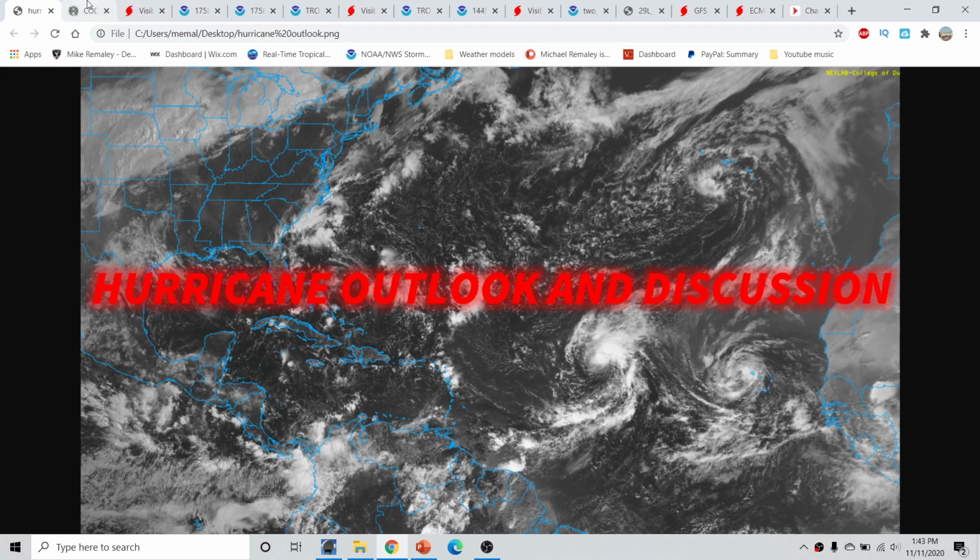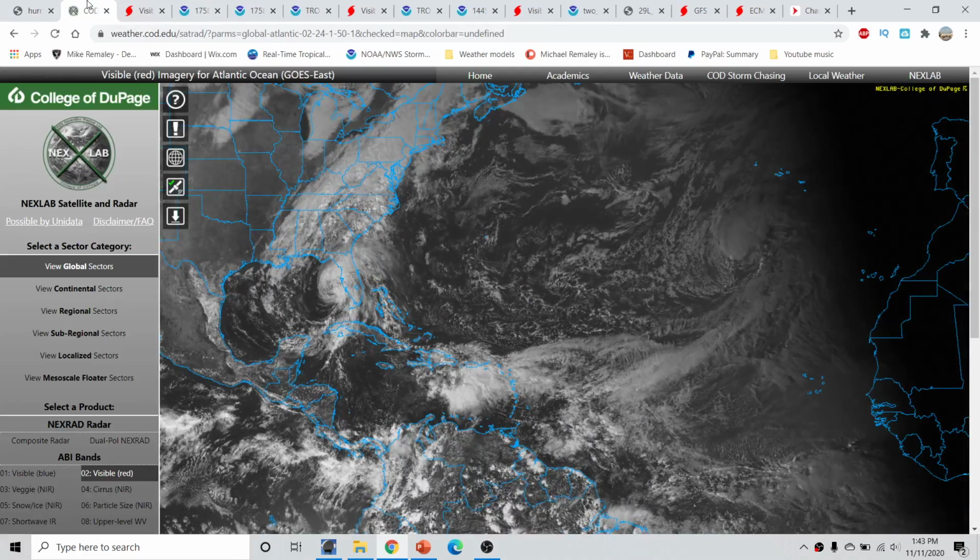1:43 p.m. Eastern Time. While taking a wide look across the tropical Atlantic this afternoon, it is a very busy day in the tropics with three systems that we are currently watching. And yes, it is November 11th.